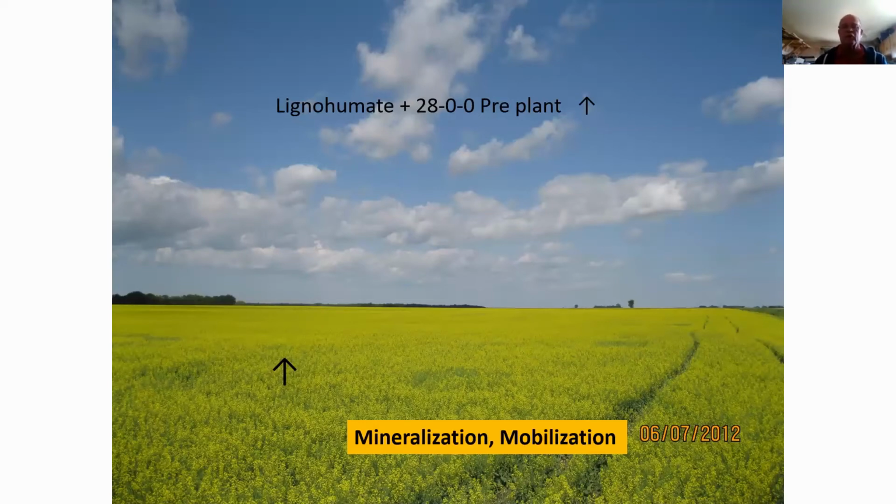The story behind this field is here, where the arrow is identifying the corner of a trial. The ligno and the 28 was applied at planting earlier on. Unfortunately, shortly thereafter, there was a gigantic rain that came across and slammed that soil solid, turned it into a rock, and the crop didn't come up.